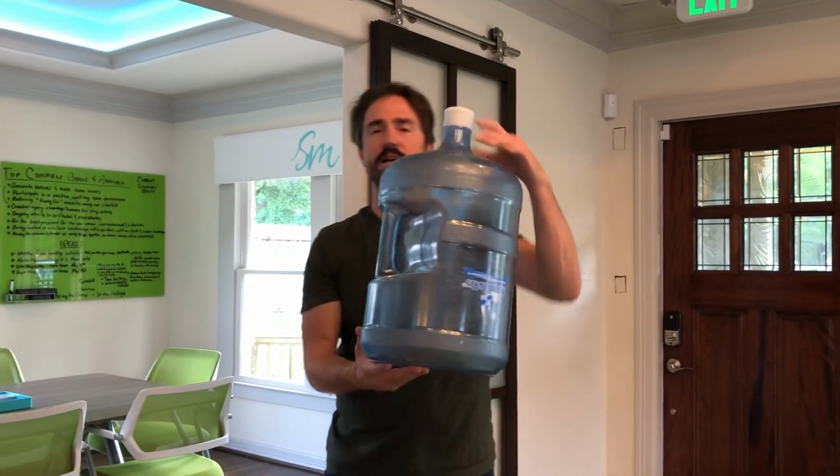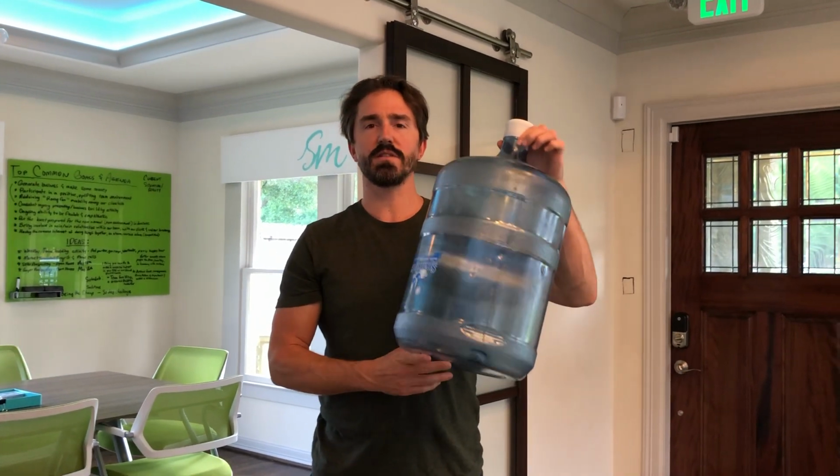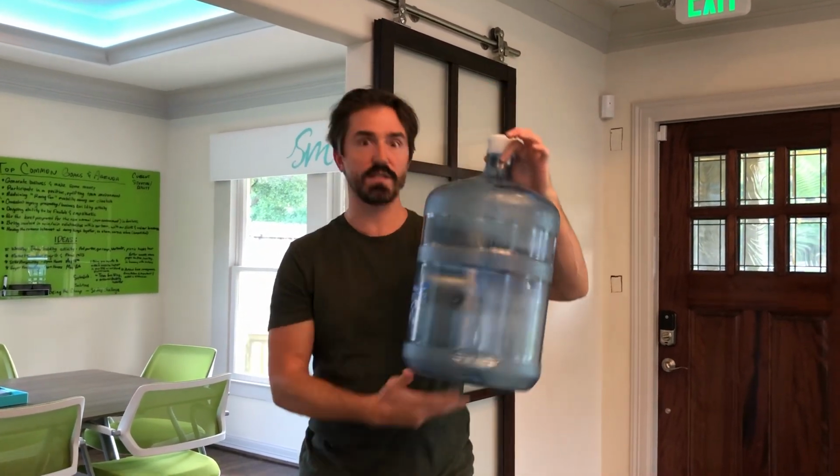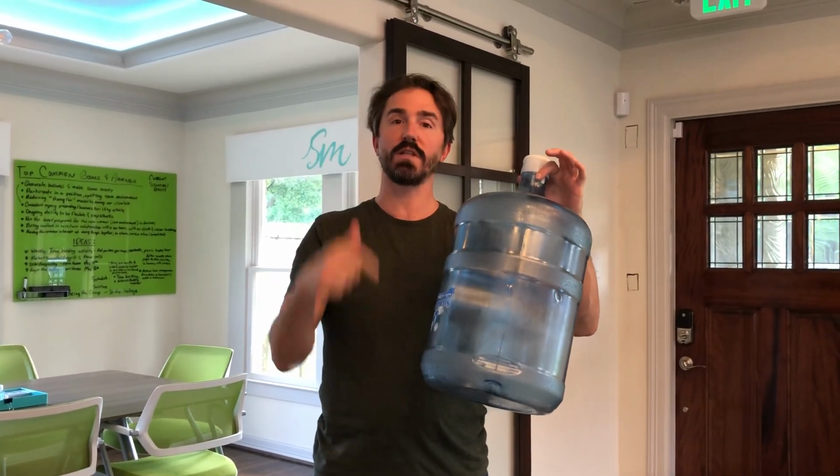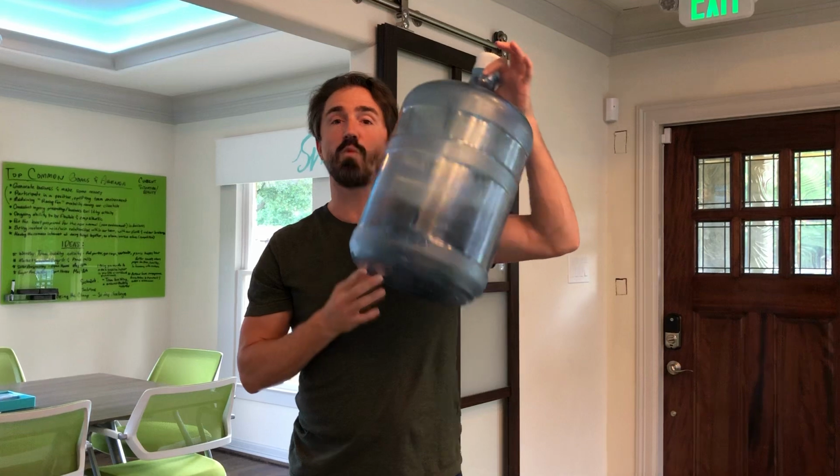So with these containers right here, you can go to a third-party service that's going to deliver them to your home or office, and they're going to physically pick them up and move them around for you, so you don't have to do that. You can contact Sparklets, who we've used a lot in the past at our home or office. This is one way to get it.